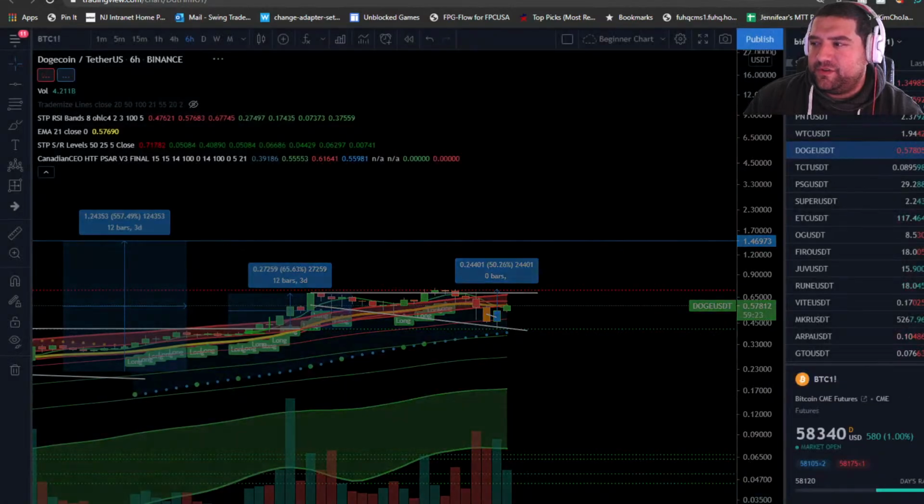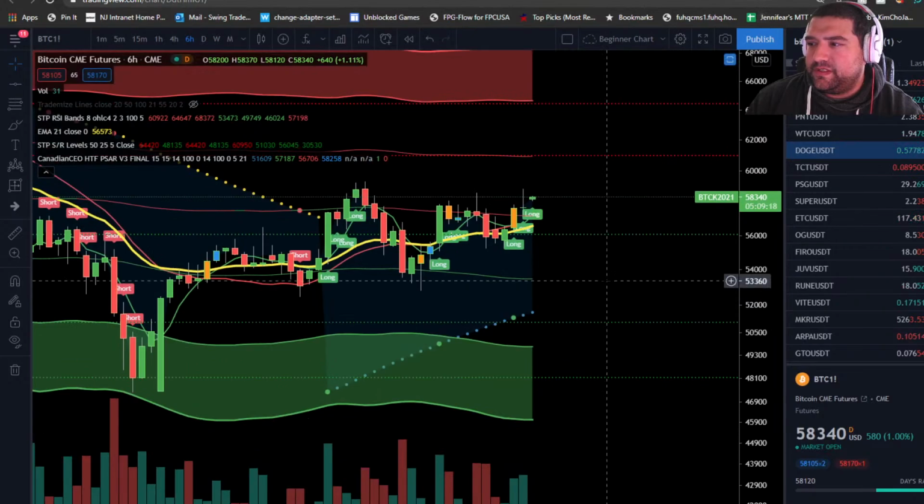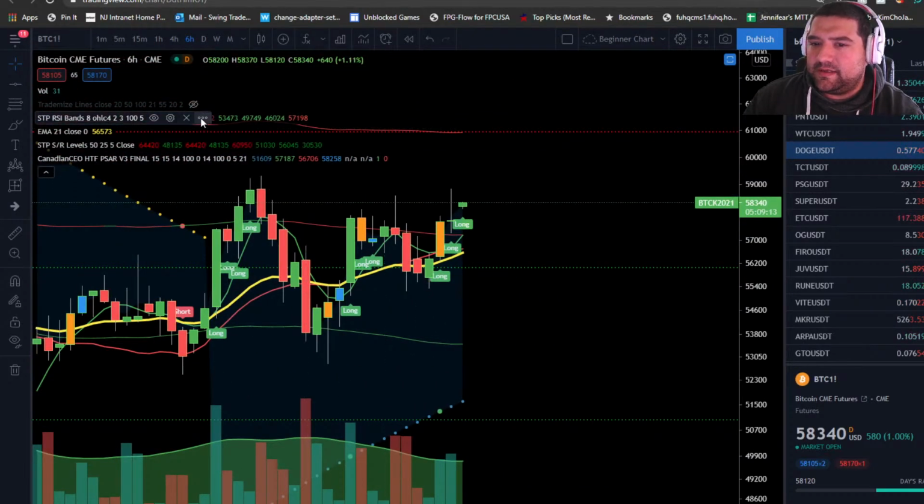We'll look at Bitcoin futures real quick, see how these opened up. They opened up 1% with a gap.